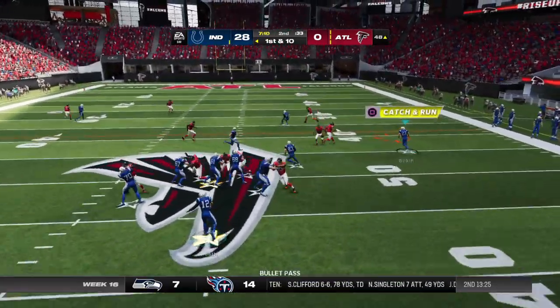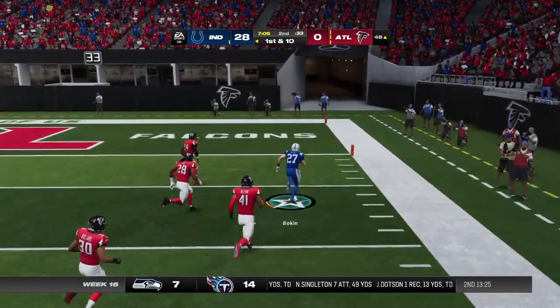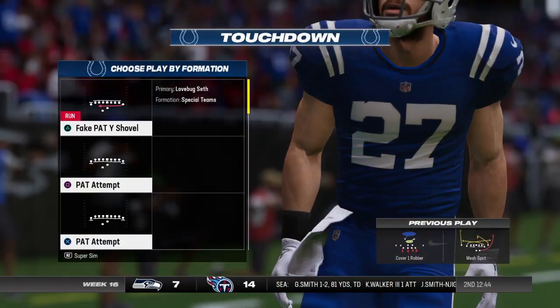They'll come out throwing here on first down. He's going to find his running back. It's complete. And he's in for the score, and his spectacular season continues.